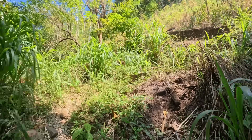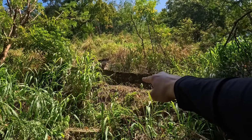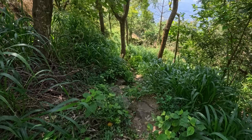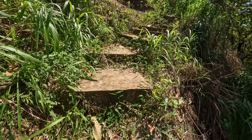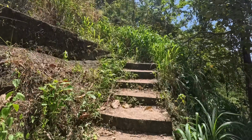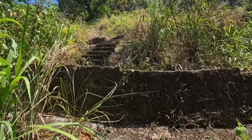I've just noticed something really strange. Look, that's a good trail. It's all rocks and dirt. It's been all rocks and dirt, but here is a concrete trail. That is so weird. Look at this. My goodness. Wow. What on earth?